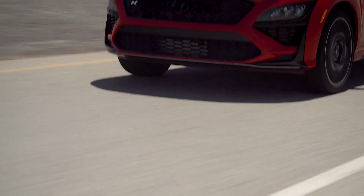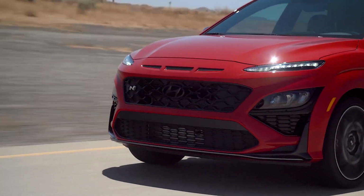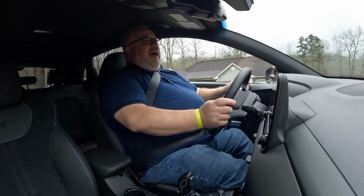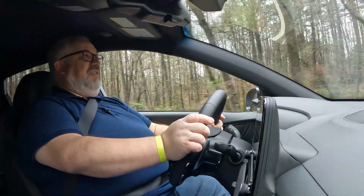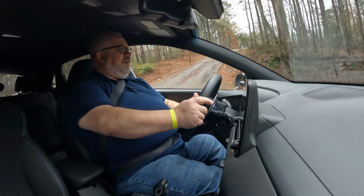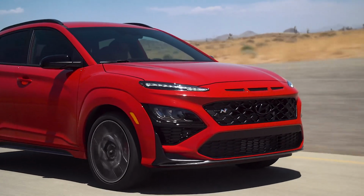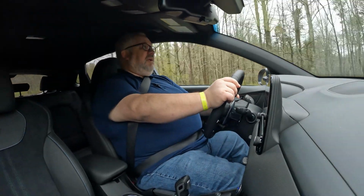Now, the point of the N vehicles, Hyundai says, is that you can drive them every day. You can commute with them. They're perfectly comfortable. And then you could take it to a track, do hot laps on the track, and drive it home at the end of the day. They're tuned to do that. And quite frankly, the street portion of this, it's perfectly fine. It's comfortable. It's a little small for somebody my size, at least the Kona is. But it certainly isn't going to beat you up. It doesn't feel high-strung, but it still feels fun to drive even out here on the street. So I guess, from that standpoint, Hyundai knows what it's talking about.